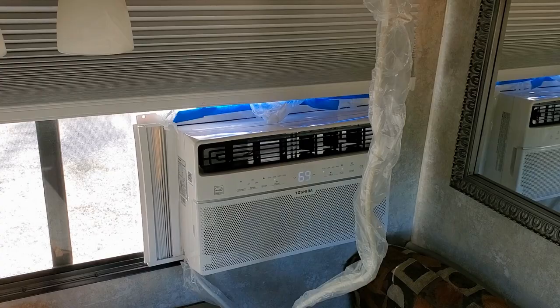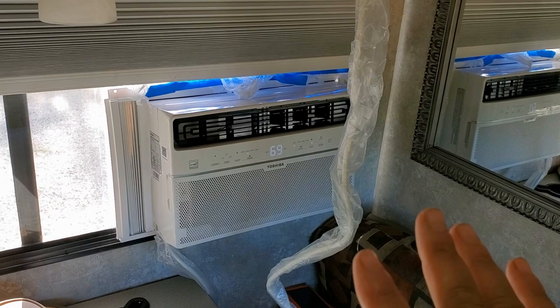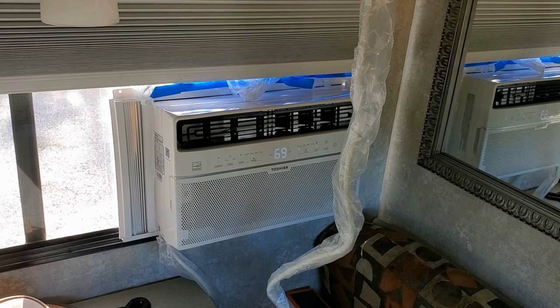But it's running now, the compressor's on, it's pulling 520 watts on high. The fan's blowing really hard. I believe the mini split was, I gotta look again, but I believe it was 450 watts. So it's 100 more watts to power this.